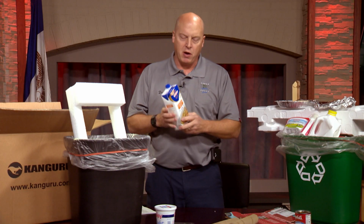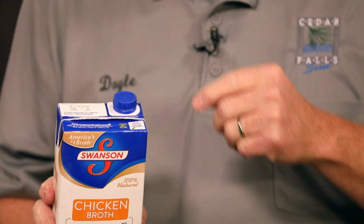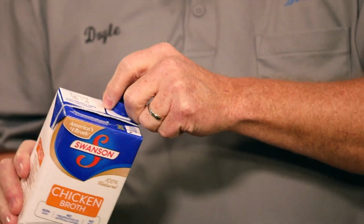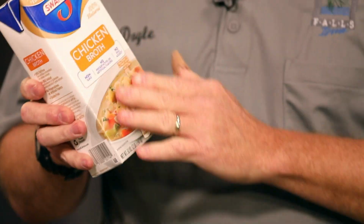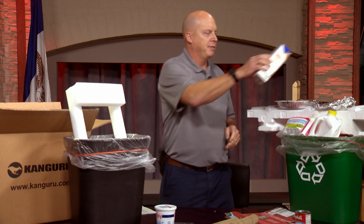And then here's another one, your chicken broth or beef broth containers. They have a plastic lid on them, most of them do. That can be twisted off and put with the plastic recycling, and this is actually a cardboard type material. This can go into our cardboard recycling as well.